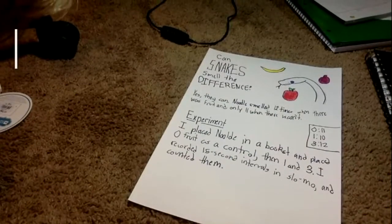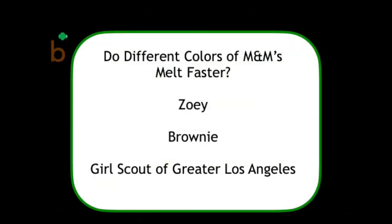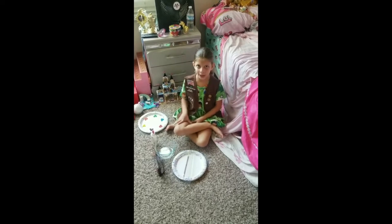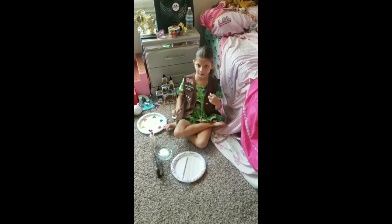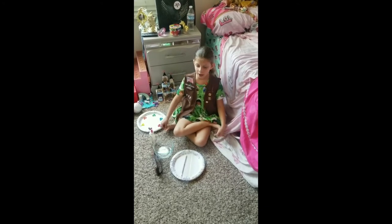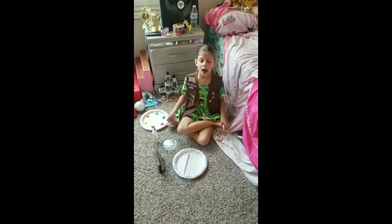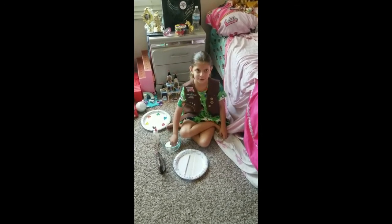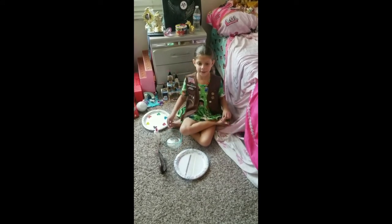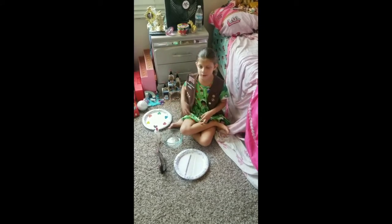Here's my research poster. I'm a Brownie. My council is Greater Los Angeles. And my science experiment is, do some M&M colors melt faster than others? So my hypothesis is the darker colors are going to melt faster than the lighter colors.